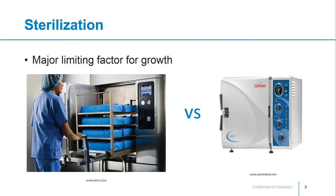And I know I alluded to it earlier, but sterilization is one of the major limiting factors for growth of most ambulatory surgery center programs. You'll see on the left side of the screen, that's a picture of a standard hospital-based sterilizer. You can sterilize somewhere between 8 and 12 trays at a time. Really easy. If you're going to do a case that has 8 or 9 trays, no big deal. It's 1 sterilizer cycle. You'll notice the Easy Bake Oven on the right side of the screen. That's actually a sterilizer made for an ambulatory surgery center.